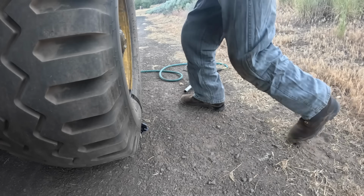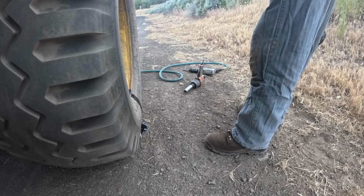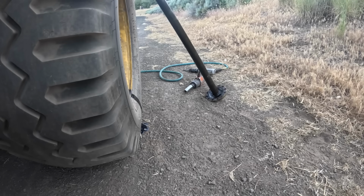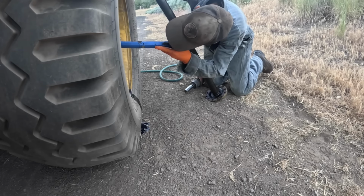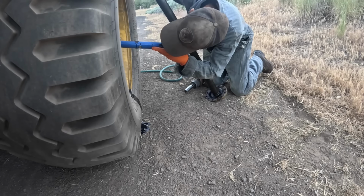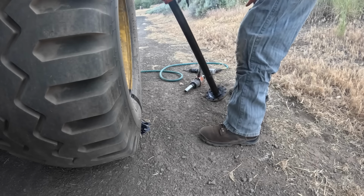Putting them right back in, going to the other side. Got a light to shine down in the hole. I don't know if I can see anything in there. Put this one back in, there ain't nothing wrong with it.